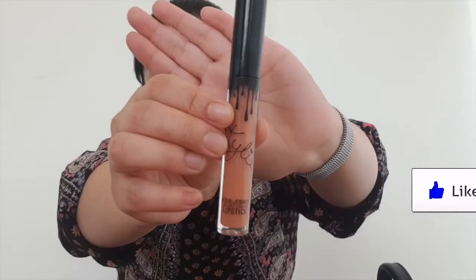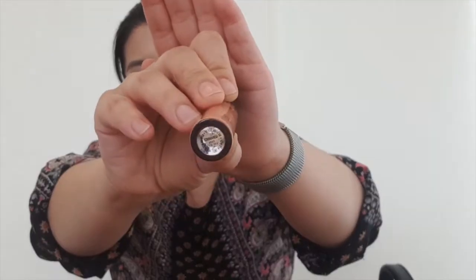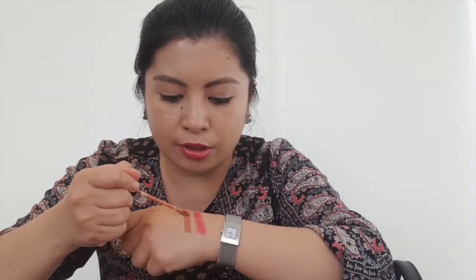And of course I have here my Kylie Velvet lipstick, and this is in the shade Commando. I just like to have a lot of options in terms of lip products, because it depends on my mood. So that is a very neutral color. Now apart from that one, I have my ointment. I also have another lip product.